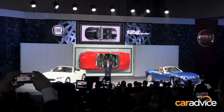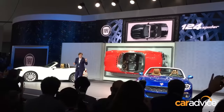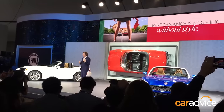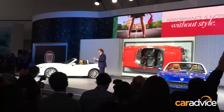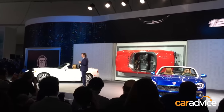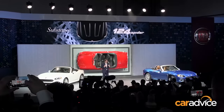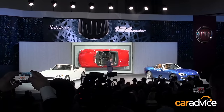The iconic design is here, it's in front of you, and it's respectful of its Italian heritage, because in Italy, we think that performance is nothing without style. But more importantly, this car, like every new Fiat, is all about substance. First of all, when you drive a Spider, it's about the fun to drive experience.